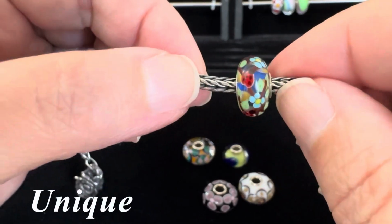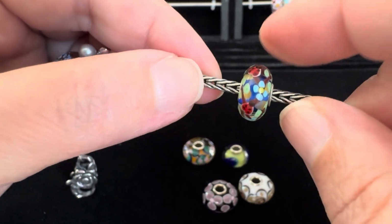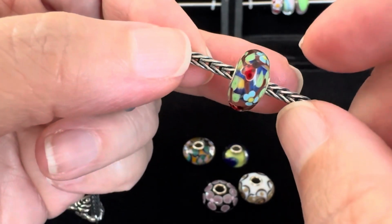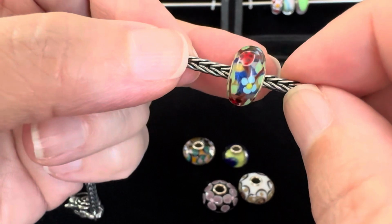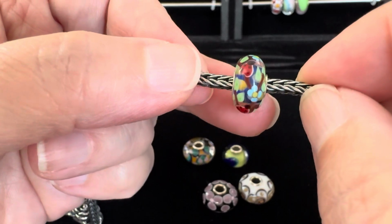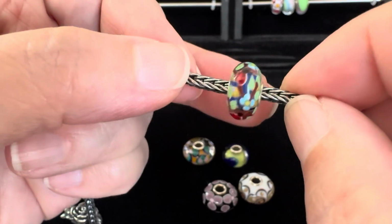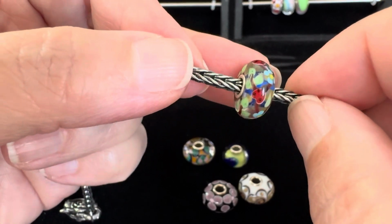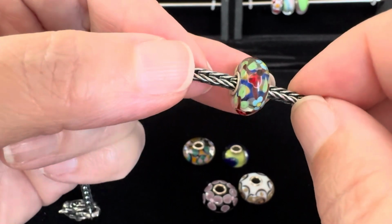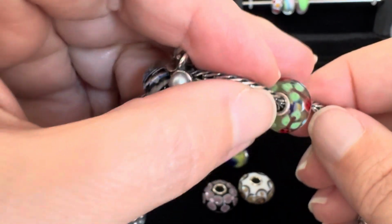This is a unique that I purchased from Trollbeads Partridge Creek a couple months back. This was during one of their events where they got in some beautiful special uniques. And this is kind of an updated ladybug unique design. And I just fell for this one hook, line, and sinker. You can see it's got that dark cobalt blue core, and it even seems like it has a little bit of yellow at the core as well.